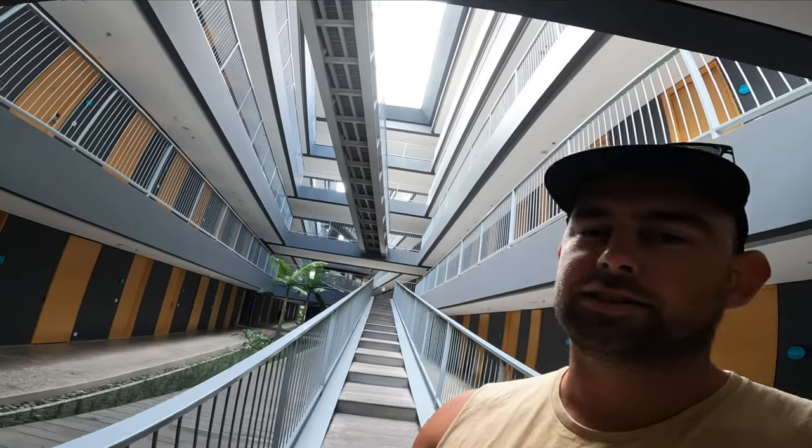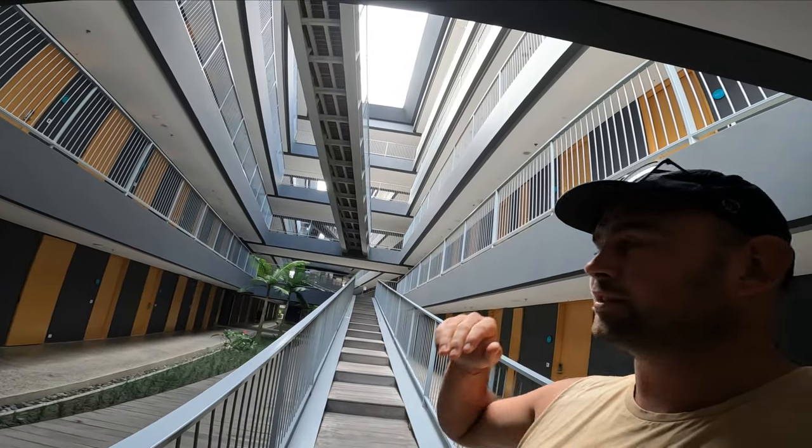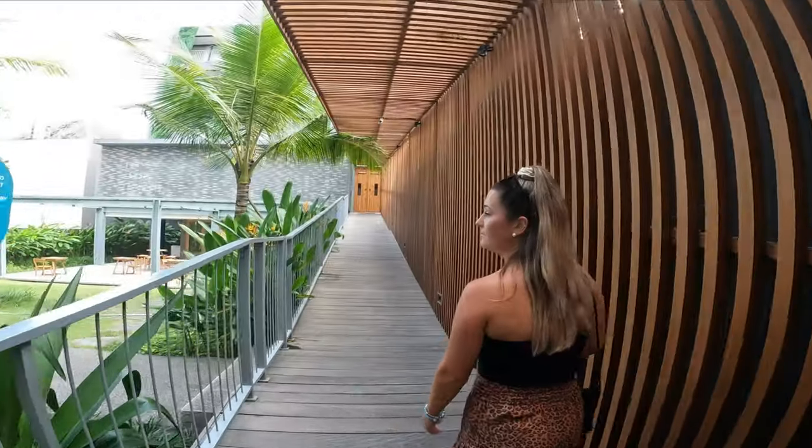It's not that far from Legian where we were, but it ended up being like a 40-minute drive because the traffic was crazy. So first impressions of this place, it does look a little bit like a prison. It's got lots of levels and lots of iron bars, but it is actually a really nice spot. It's got a really cool pool, two pools, rooftop and ground level. And now we're gonna go for a walk into Canggu and have a look around.